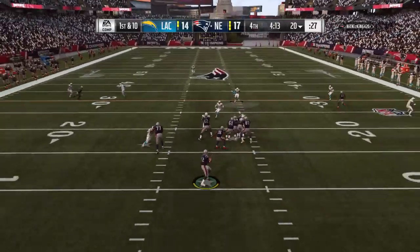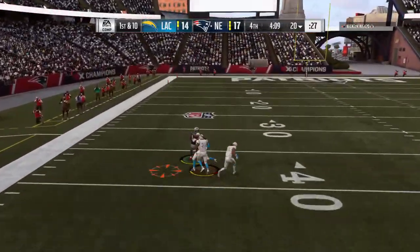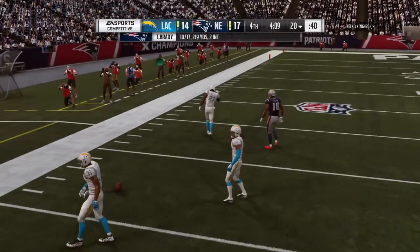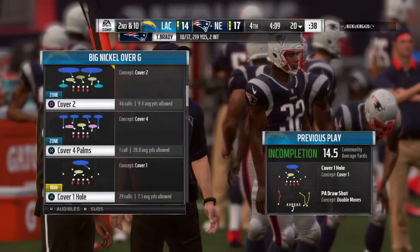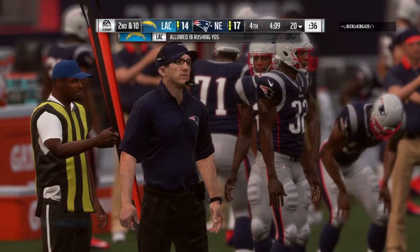So after the INT, it's Brady. He's going to sling this deep downfield. Oh, incomplete. A turnover would have really helped there. Almost intercepted. Instead, it's just 2nd down.